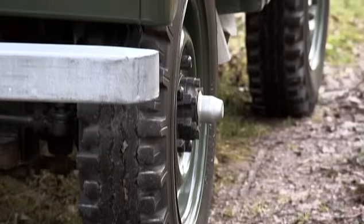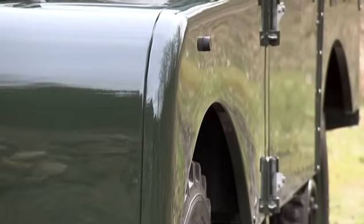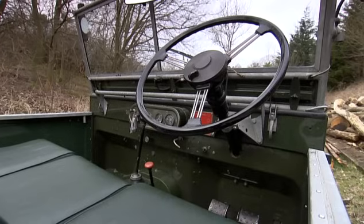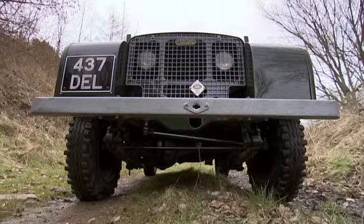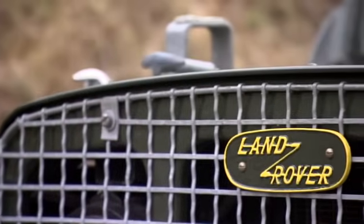The design was full of good ideas, but the machine was built almost entirely from existing Rover stocks. Even the engine was straight out of the P3 saloon. So at best, the Rover board was hoping the new machine would get them through the post-war slump. Oh, how wrong they were.